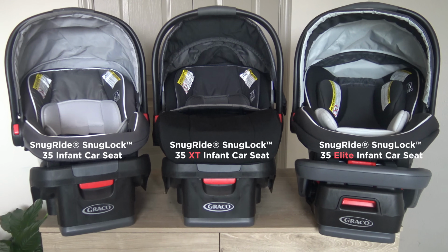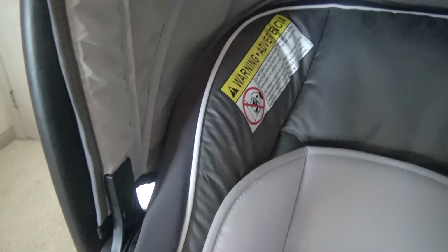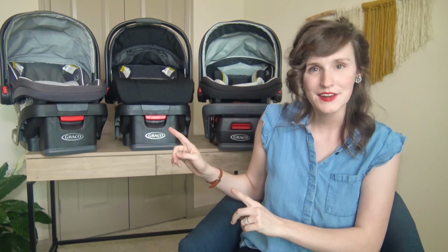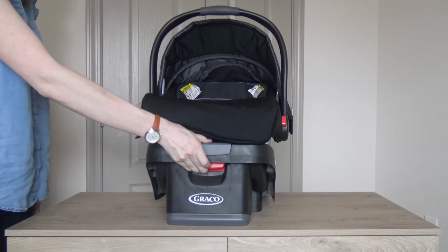Before we dive into what's after the 35 in each of these titles, here are a few more similarities. Safety! All 3 of these infant car seats and all of Graco's other infant car seats meet and exceed the US safety standards. The sides of the seats are lined with energy-absorbing foam for effective impact energy management. But safety standards mean nothing without a secure install. So each of these 3 car seats also features a unique 4-position recline right on the car seat base. This makes installation so much easier.